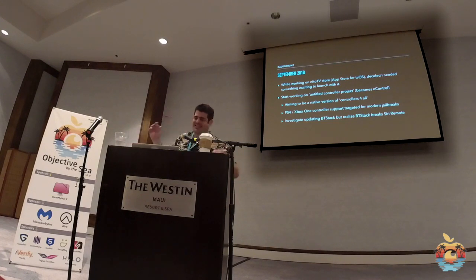There's a little tiny problem. The Siri remote uses Bluetooth. I did not feel like rewriting something or updating the BT stack to make that work. Never mind. So plan B from there, which should have actually been plan A if we're being honest, make it work natively. The fewer dependencies, the better, and it's also harder for Apple to restrict it or break it if you're making things work natively.